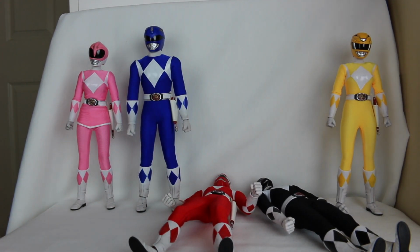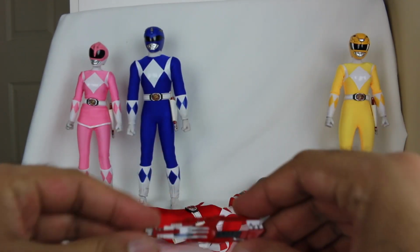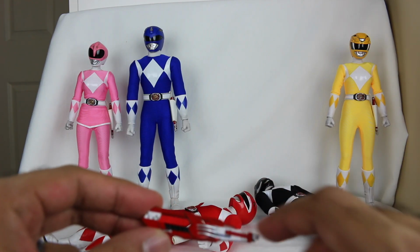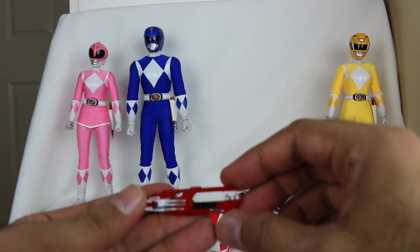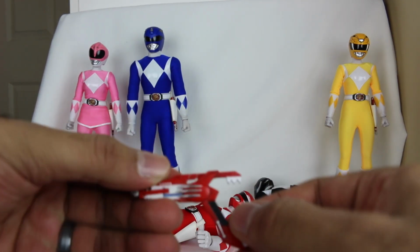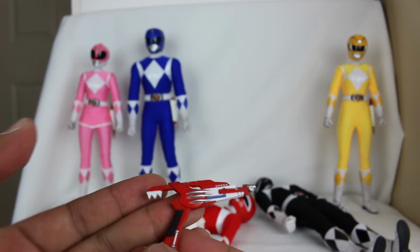They all do come with their Blade Blaster, like this, which paint-wise, detail-wise, is pretty good. It's just too dark of a red than what it should be. And then you also come with it in the blaster form as well.